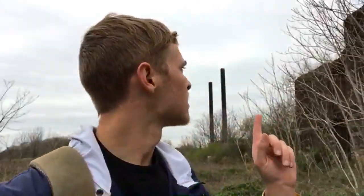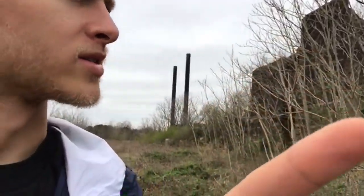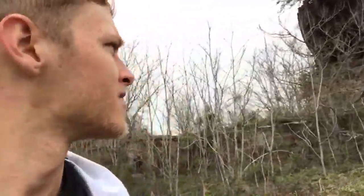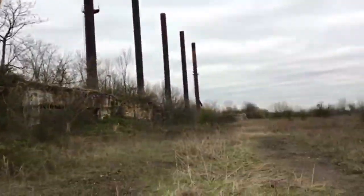Whew. Back in the open. Just came from the tunnels. Yeah, that little stack right there is where it goes up in the tunnel. It's creepy, but it's really not that cool. But I want to get up to this bowl thing. There's a tree growing in it. I don't know how to get up there. I might have to go around.